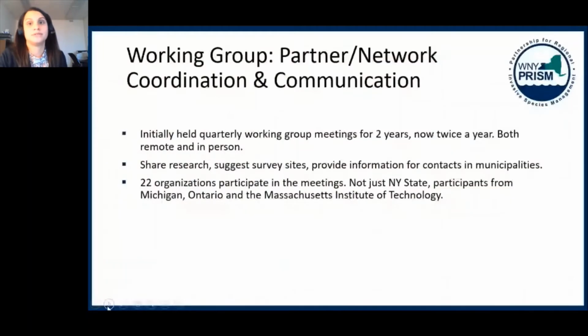So one core function of the working group is partner network coordination and communication. We held quarterly working group meetings for the first 2 years and now have moved to meeting twice a year. We met both in person and remotely and hope to be able to have an in-person meeting soon enough again. So the group brings people together to talk about their research. You know, the more we know about the plant, the more we can tailor our management treatments.